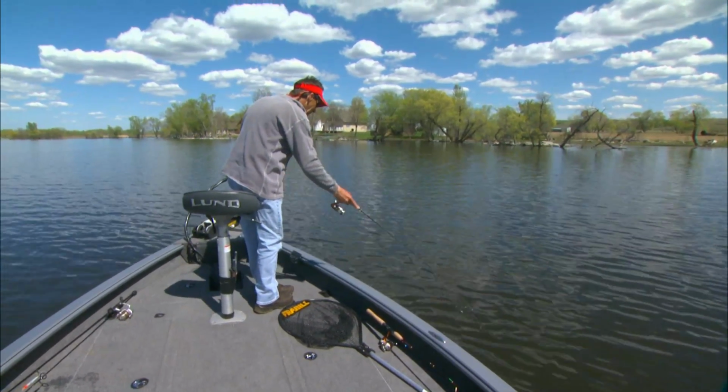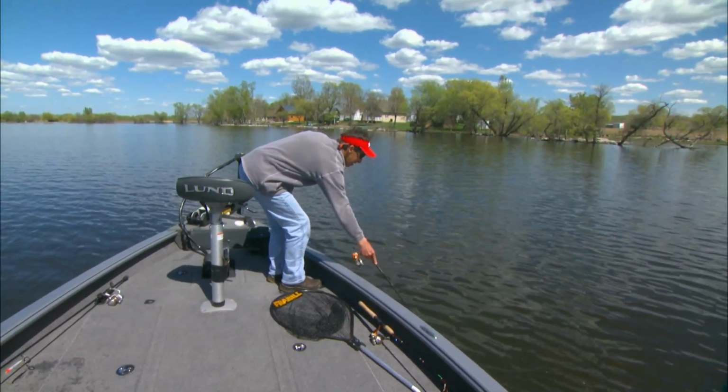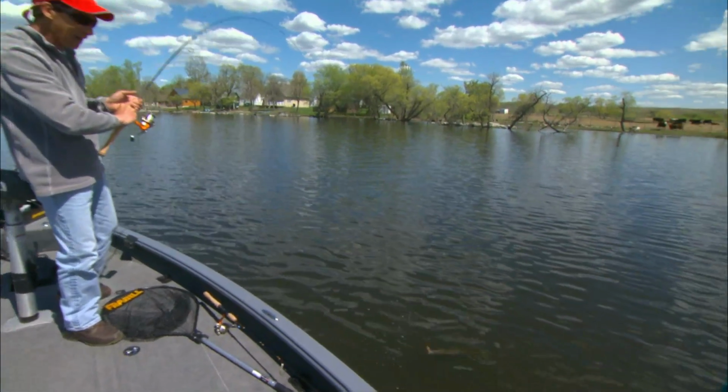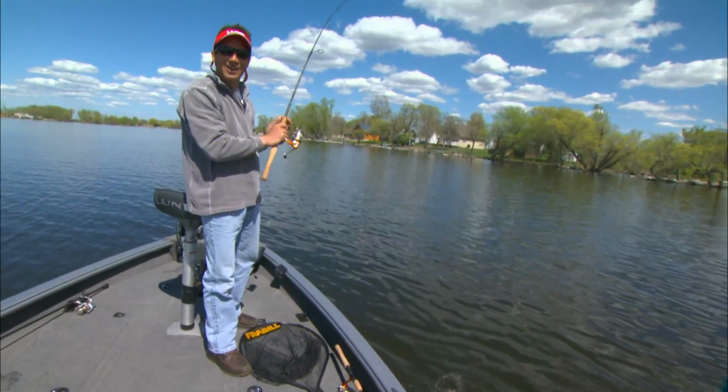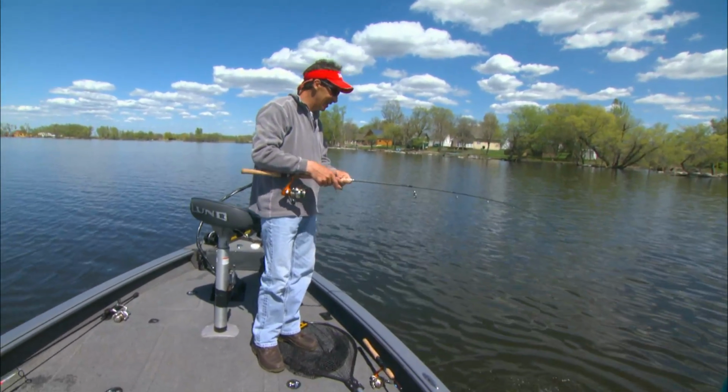Walleye. Wow, yeah, look at that. Look at how he likes it. He likes it. Boy, they want that baby. Oh, got him. You got him? Yeah, I got him. You got him? How do you like that, Al? I get him on figure eights a lot. That was really quite interesting.